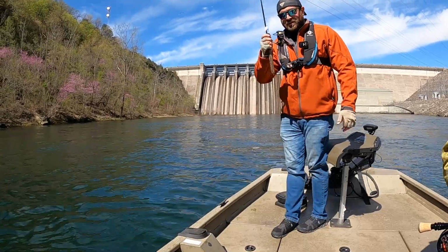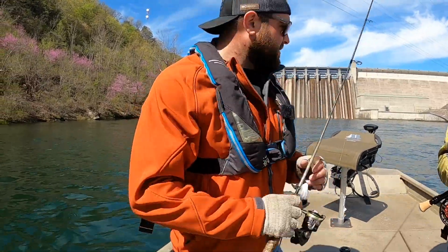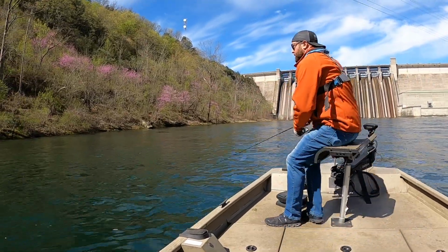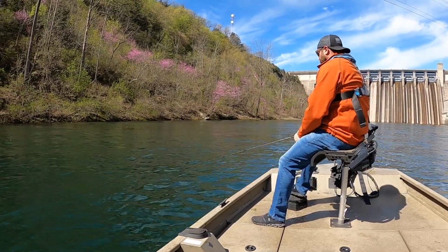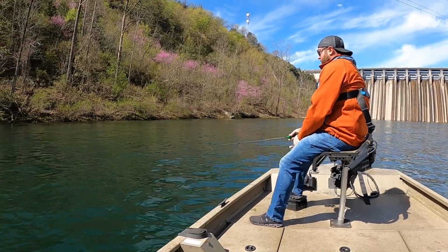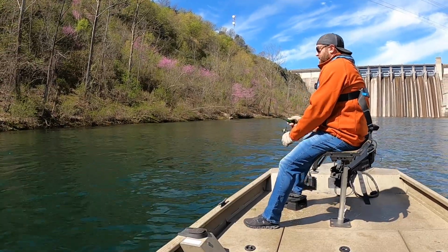I'm starting off with a 16th ounce white jig. They're running 3 units of water, and Darren's gonna throw a streamer. And we're gonna see if we can catch some fish today. It's gonna be a nice spring day today, about mid-60s. Sun is shining.